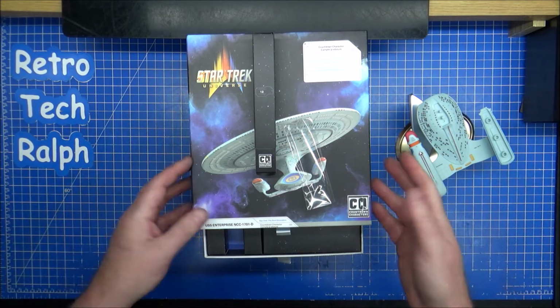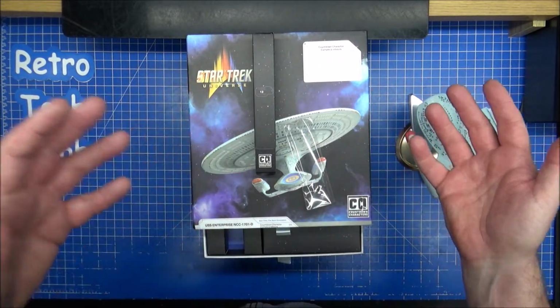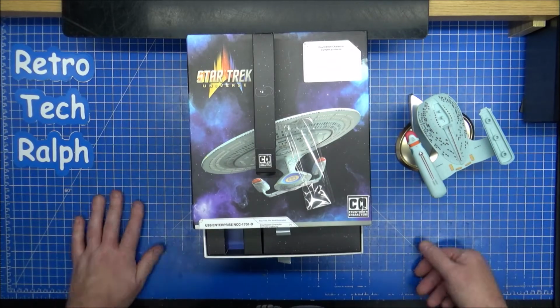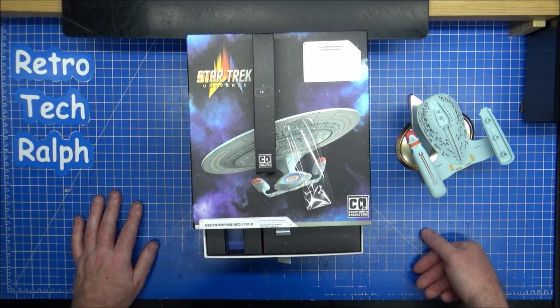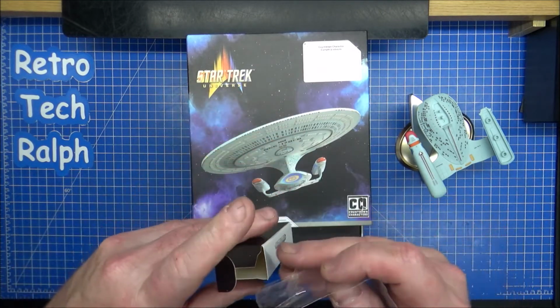But then the Defiant came along in Deep Space Nine and kind of integrated them, like the Sabre class and other classes that had them actually built into the ship. So, yeah, that's just designers. Brilliant designers, like John Eaves and Doug Drexler and people of that calibre.